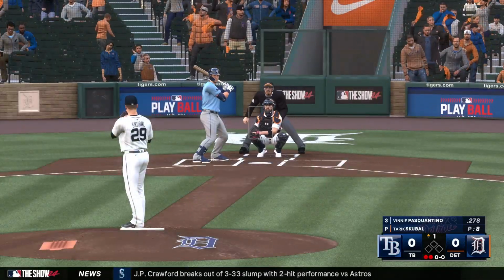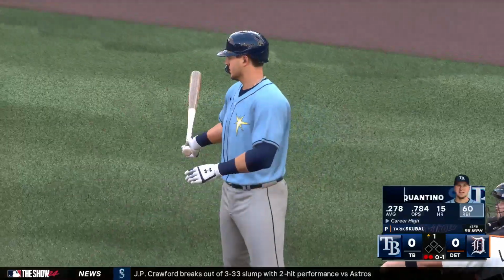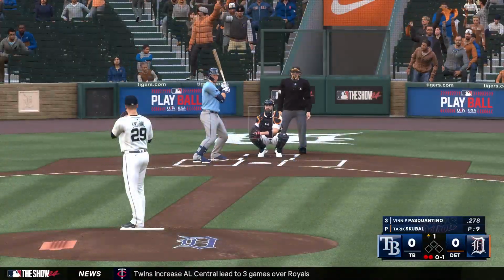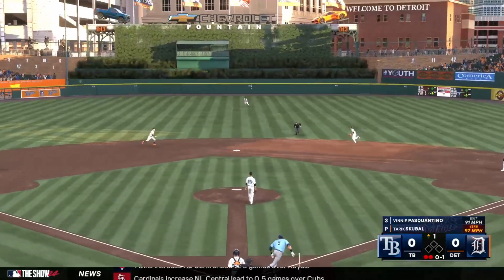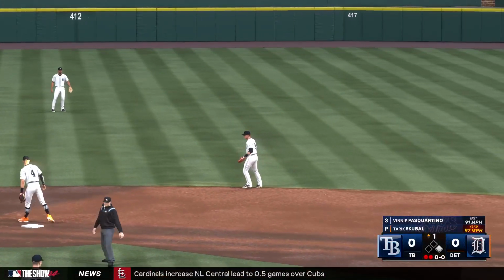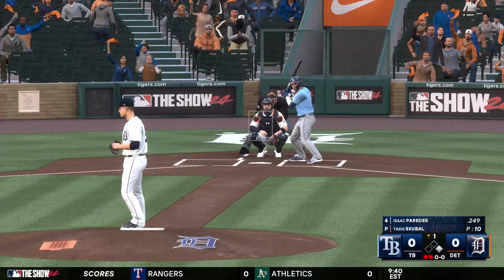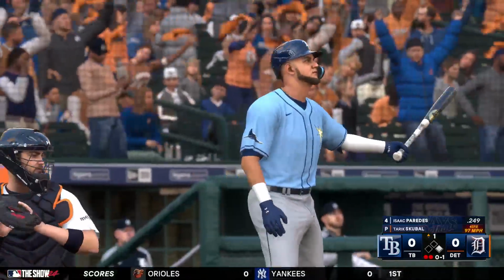And stepping in for the Rays, Vinny Pasquantino. Down the inside corner for a strike. 0-1's the count. Back up the middle and a base hit. Everything came together for him. That's about as textbook as it gets. Got his stride load out of the way early. He stayed inside that ball and squared it up out front. Man, that was like he was in the cage hitting off a tee.